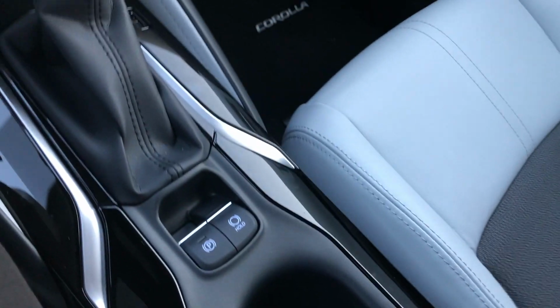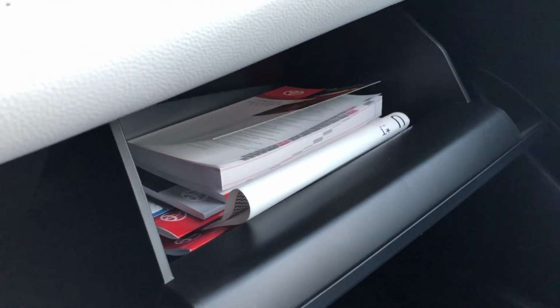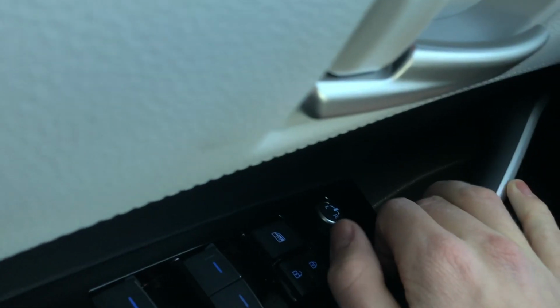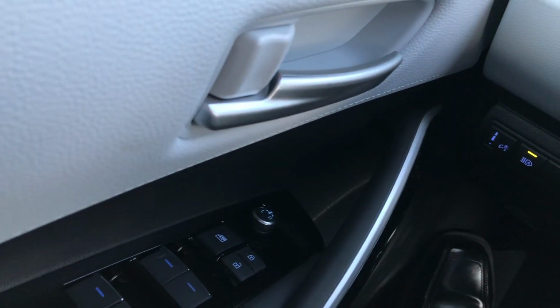Slam shut simply. Other storage facilities in the Corolla hatch, you have a glove compartment, which is of decent size and is currently cluttered with a bunch of useless owner's manuals. And on the side door panels, there is a little bit of storage. You can fit a cup holder in one of the outlets right there, which that is made to do. And in case you wanted to store like a pen or something like that, you could store it in this little cabin right there. But nonetheless, you're not going to be storing huge things in the Corolla.